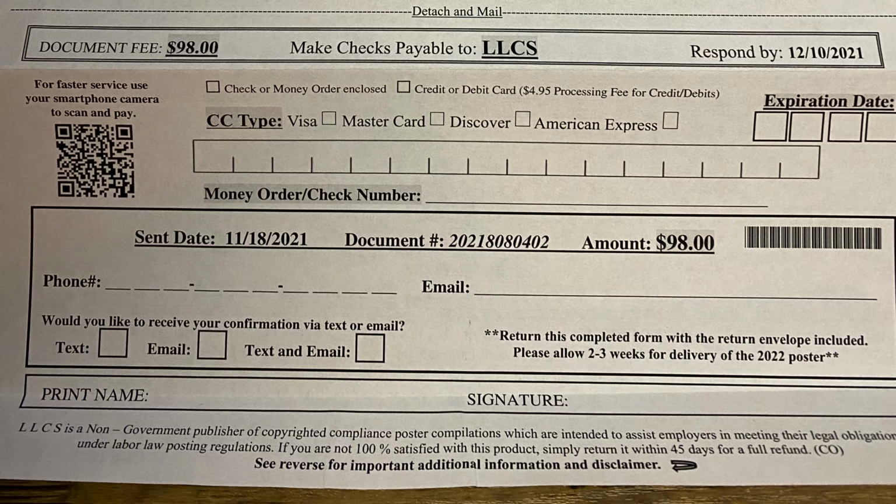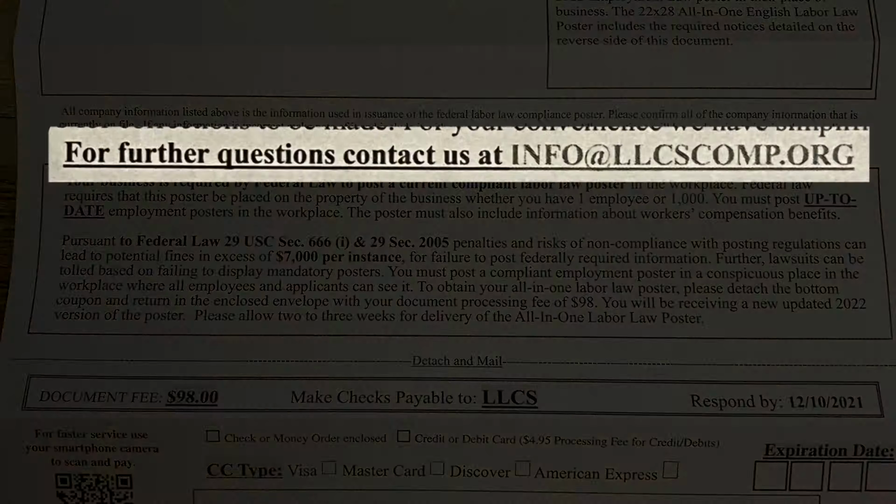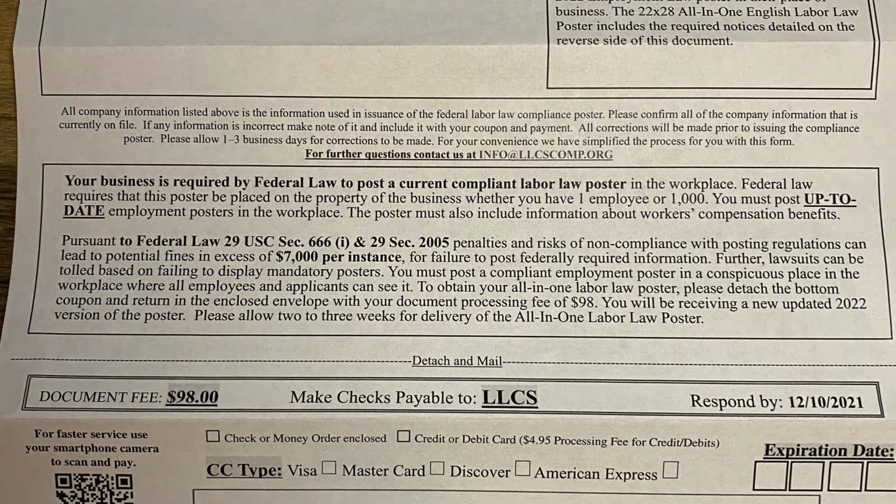But if you look at the very bottom of this letter here, it says LLCs is a non-government publisher of copyrighted compliance poster compilations. So we already know it's not government. And another thing that you should be aware of when you're reading these, and I'll highlight this again on screen, it says for further questions, contact us at info@llcscomp.org. So .org kind of sounds official, but it's really not. If you're not getting something from a .gov site, it's probably not an official government agency.